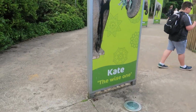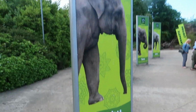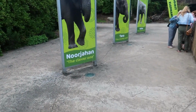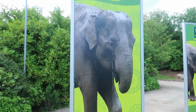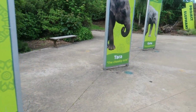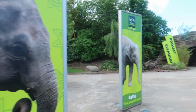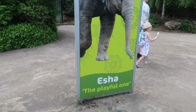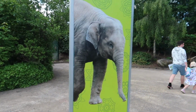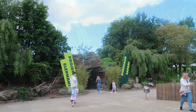So these are some of the elephants. Kate, the wise one. Mimbu, the caring one. Norjan is the clever one. Tara, the cheeky one, God bless her. And then we've got Isha, the playful one. There you go. So now we're just going to go into Project Elephant and Project Dinosaur.